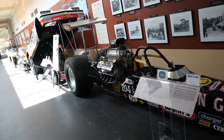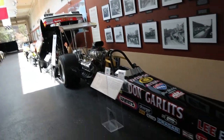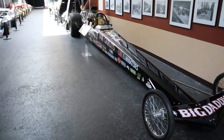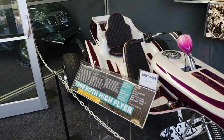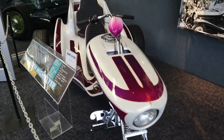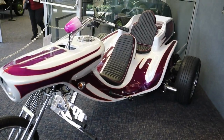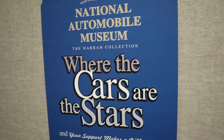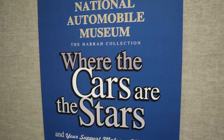We were talking before about Big Daddy Roth. Well, this is Big Daddy Don Garlits' Top Fuel Dragster. Another Big Daddy Roth car. 1969, the Roth High Flyer. The National Automotive Museum, where the cars are the stars.